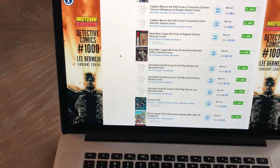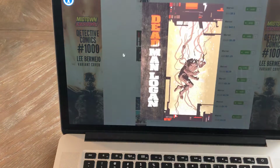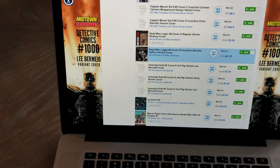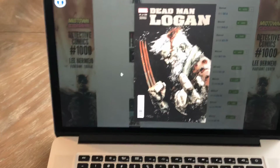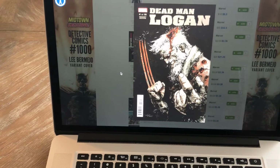Deadman Logan #4. You got the A cover, which is decent, and of course, my favorite, which is Zaffino. I love Zaffino. I got to meet this guy one day because I talk about him all the time. He is probably my favorite cover artist, mainly because I can tell it's him right away, right? It's just that gritty, bloody and gritty, and I love it.